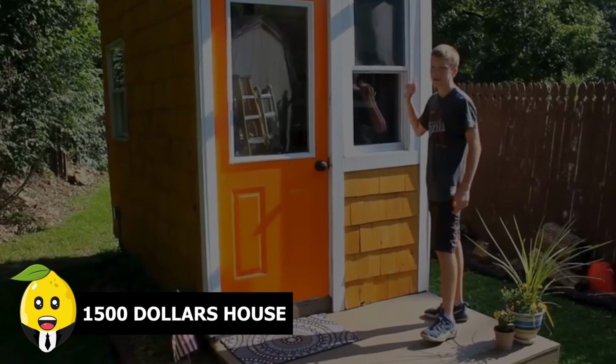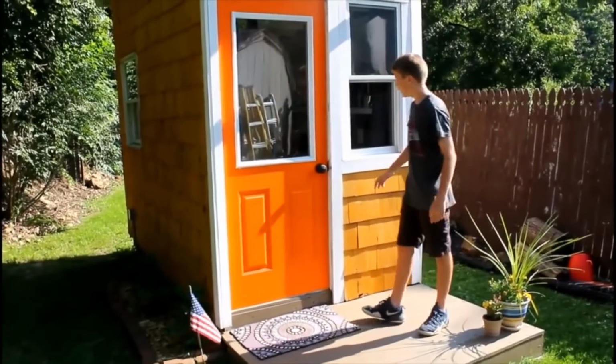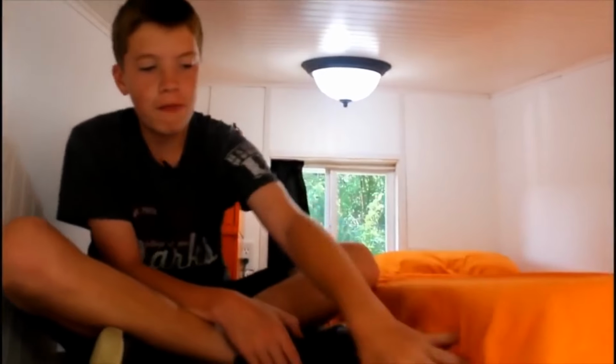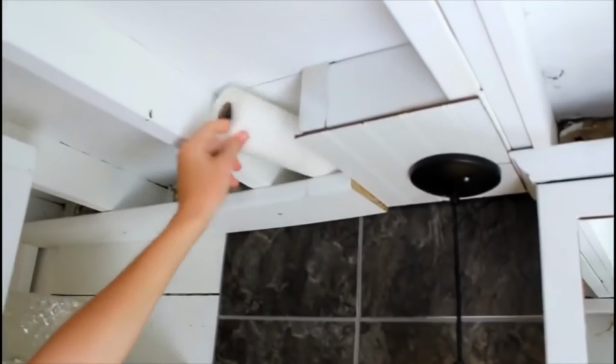$1,500 house. This 13-year-old teenager from Iowa built his own house, and that too for just $1,500. The 89-square-foot, 10-feet tall house has a kitchen, living room area, and loft. The teen did basically all of the work himself, although he did ask for some assistance once in a while. The entire build took Luke about a year and a half to complete. Luke took everything into his own hands and even raised the money himself to get the necessary materials.